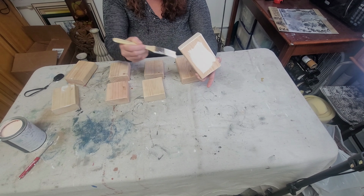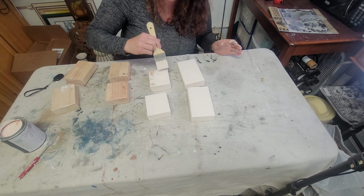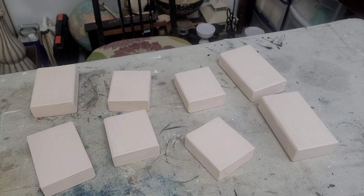As you can see, I painted most of them white, and then I went in and painted enough to make 2 of the signs in vintage pink.